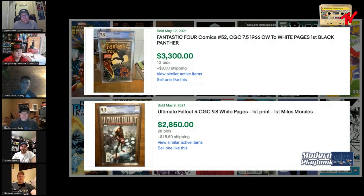But that Miles book just keeps on going up and up and up. And there is no ceiling for that book. Too many people want that book right now. And I guarantee there's more people that want that book than a Black Panther. You've got veteran collectors who wouldn't mind having that Fantastic Four 52. But if you're looking at this globally, how many people want Ultimate Fallout 4? I think everybody wants Ultimate Fallout 4 right now.